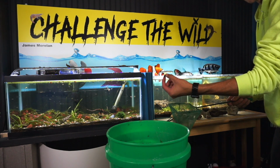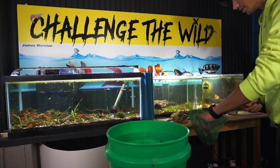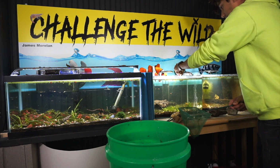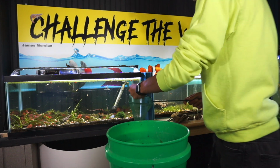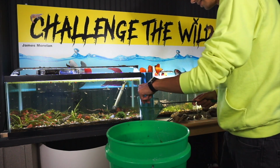Alright, so one of the Nerite snails is going in this 10-gallon, one is going in this 10-gallon, and then the other three will be going in this tank because it's a little bit of a bigger tank and I want them to take care of it.